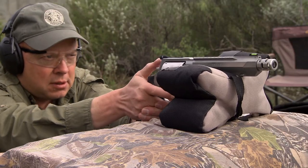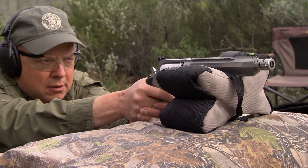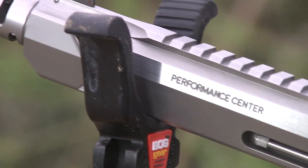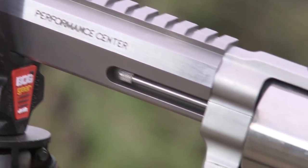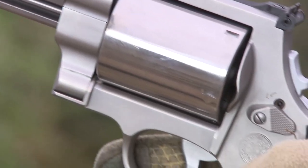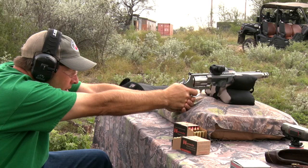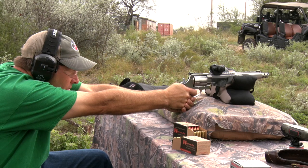People typically look at the 460 or the 500 and they shy away from it, thinking the recoil is going to be way too much for them to handle. What you've got to understand about these guns is there's a lot of weight to them. There's no flutes in the cylinders, and that helps reduce recoil. That misconception that you're not going to be able to handle it or control it, it's really not there.